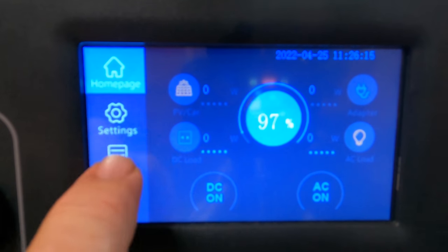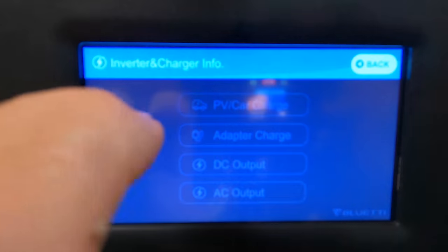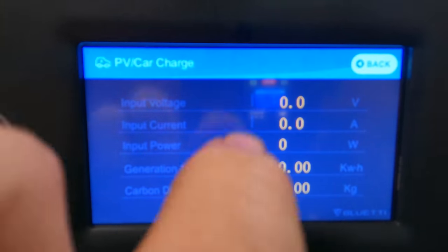Now you can switch to data, and there's a ton of information in here. So first of all, just your product information tells you what firmware you're using, what software. You've got your AC charger info. So anything you want to know, it'll tell you what voltage it's operating at.